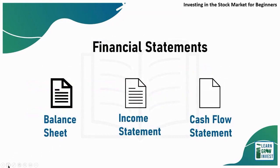So the first one is the balance sheet. Now the balance sheet will list the company's assets and liabilities. We have the income statement, which is what it says. It shows the income and profitability of the company. Then we have the cash flow statement. The cash flow statement shows how cash moves in and out of the company. And I've covered these statements in depth in another video. I'll link it above. Check that out if you want to understand more about these statements.